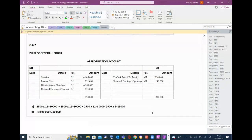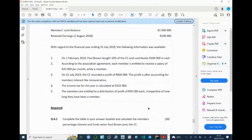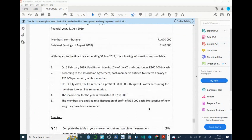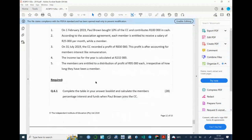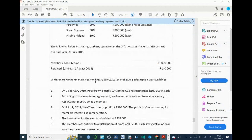Then finally, retained earnings, closing balance. Now, did they give us this in the question? Did they tell us how much it was? It's the balancing figure, 100%. Because remember, this is a temporary account. I believe you, Tony, but I just want to verify that they didn't give us this. Yeah, they didn't give it to us.